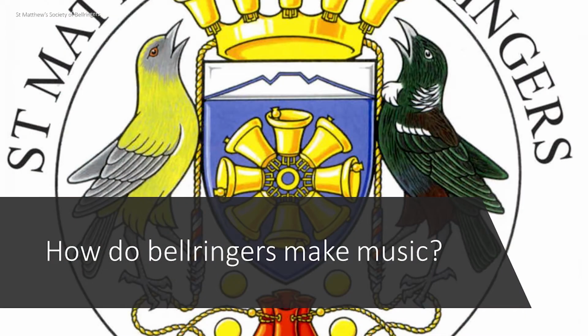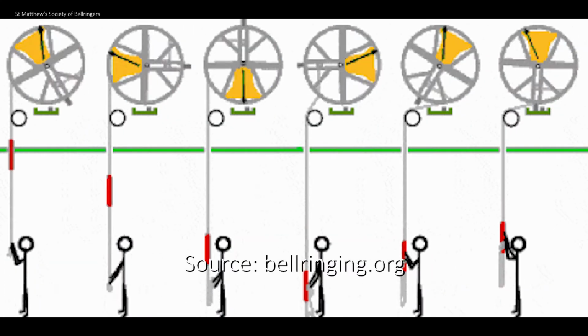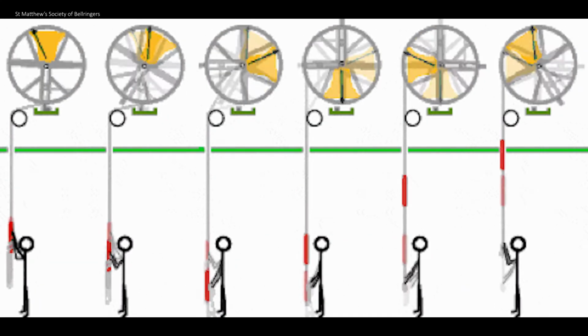How do bell ringers make music? Bells don't make music as you would traditionally know it. Because of the long pause between each sound that each bell makes, it's not possible to make the same sound more than once in a row. To make music then, we maintain the same rhythm throughout and change the order of the bells. This is an animation of 6 bells ringing in rounds, or a scale.